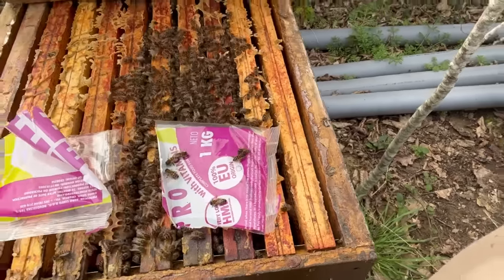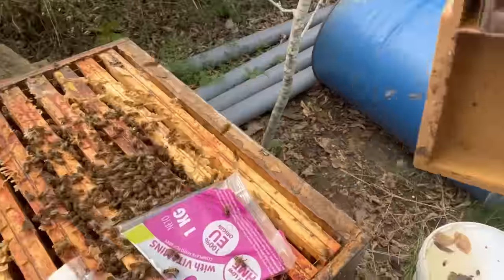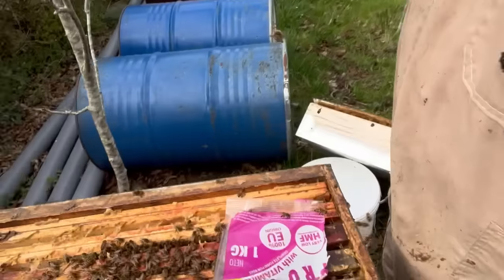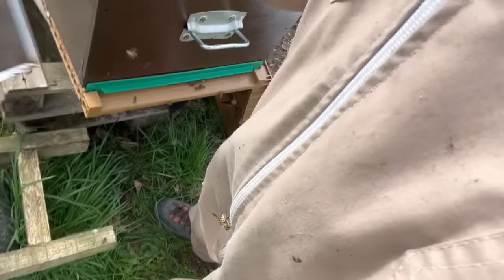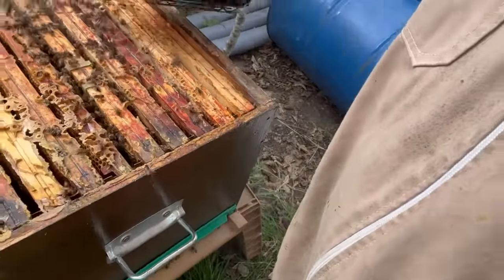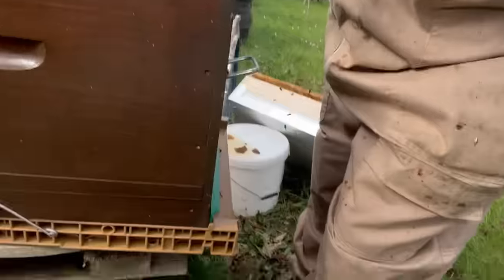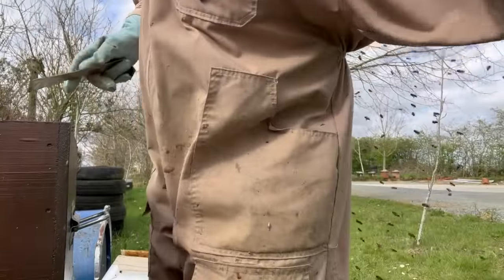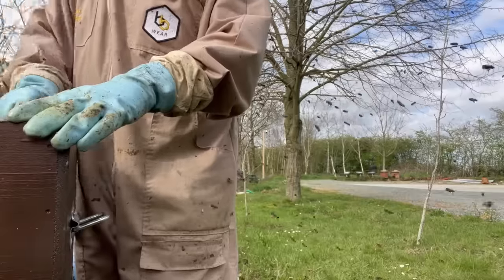We're going to have a quick look and see what they found, see what they've got inside them. I'm going to try and show you here with the camera on board. This is empty. I might even give them some more fondant just to keep building them up. So that worked. Let's have a look at some of the frames. Just give them a little bit of smoke to clear the bees off, I should say. I'm going to put the camera here for now, and I can lift out a few frames and show you what I'm seeing. The outer frames are much, much less.